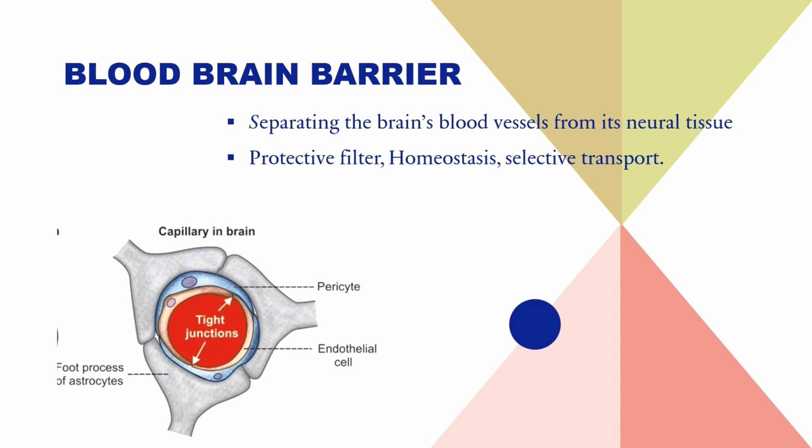The BBB acts as a vigilant security system. It allows essential nutrients like glucose and amino acids to enter the brain while blocking potentially harmful substances such as toxins, pathogens, and certain drugs. This selective permeability ensures that the brain maintains a stable environment, crucial for its proper functioning.